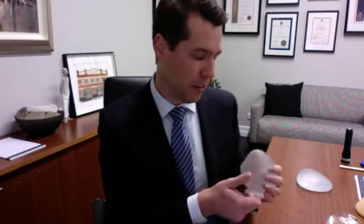Now, are they all more risky than the smooth? As I was saying before, we know high risk with macro, lower risk with the micro. The nano-textured Motiva, we haven't got any other nano-textured on the market. We haven't seen any ALCL cases with Motiva yet. It is a relatively young implant on the market though. And then the smooth implant, we haven't seen any at all.